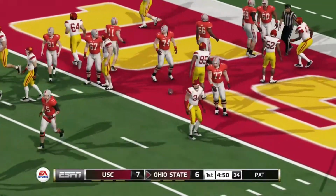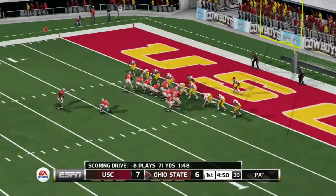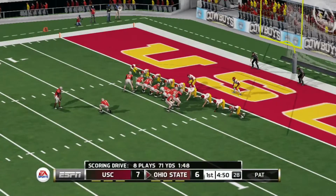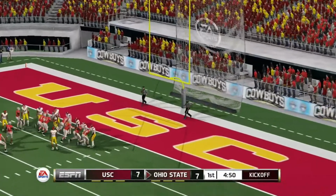That was a very impressive play. I don't think anybody saw that coming. The wildcat with Manuel Silva lined up at quarterback. Direct snap, touchdown. Ohio State ties it up. Silva showing power down there at the goal line.